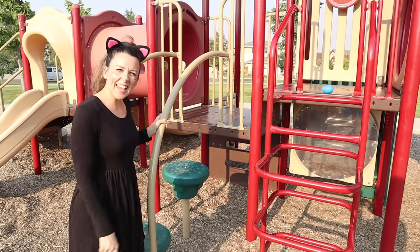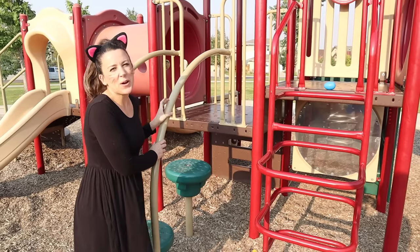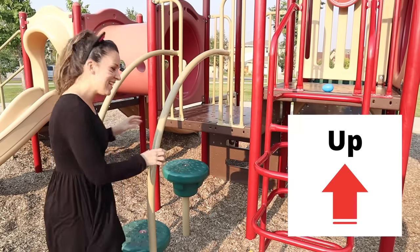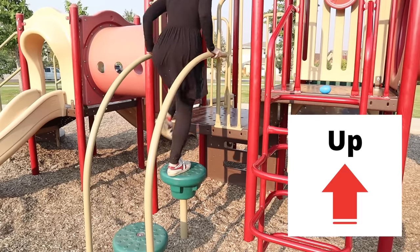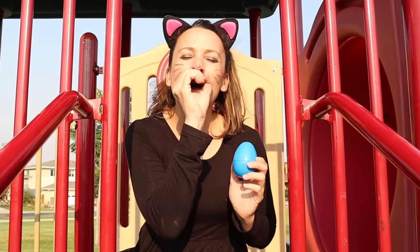Can you point to the egg? Pointing to the egg. Let's go up and get it. Go up. Let's go. Wow. Should we open the egg? Yes? Okay. Let's open it. Say open. Open. It's opening. Oh. And it's a pig.